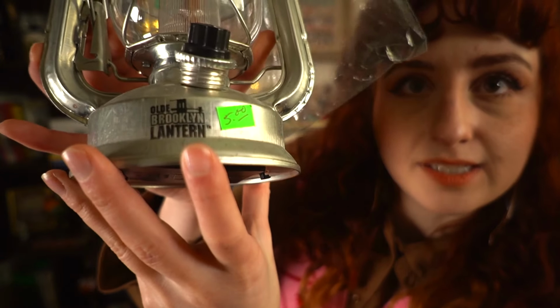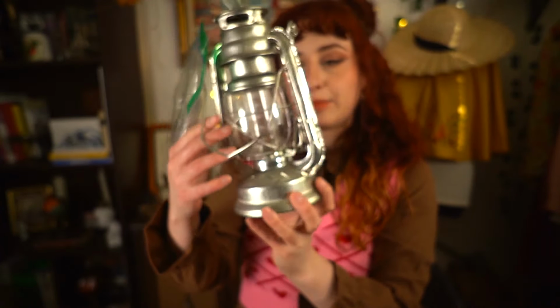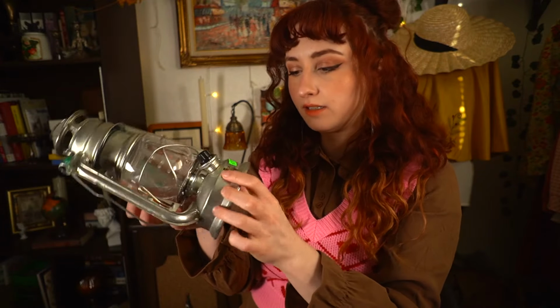I don't know if you can see it. I'm pretty sure this is from a gift shop, an old Brooklyn lantern. It says Brooklyn on the back. And for some reason it has a kerosene lamp wick that came with it. But this is very much an LED lamp. Let me fire her up. And it takes, what is it, D batteries, which I like more.